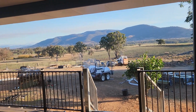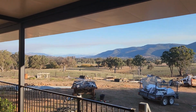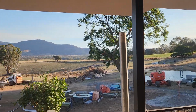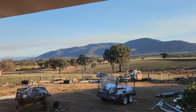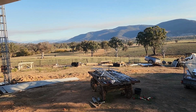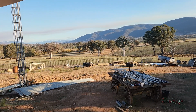This is what it's all about, sitting out here, looking down the valley to Falls Creek, and all the lovely hills all around here. It is beautiful, and it's something that we've wanted to do for years. Whilst this has gone way over budget to what we thought, what's that saying? Long after you've forgotten about the cost, you're still enjoying the quality. Well, I think that's going to be it.